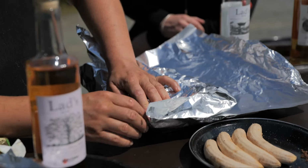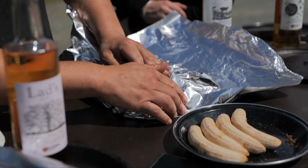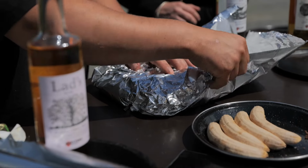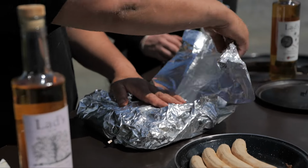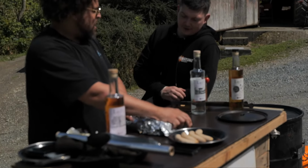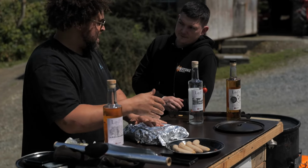The meter probe has just poked out the side. I'm not worried about that. I do want the liquid to escape. We've got all that butter in there as well. But by wrapping them up like this, we're going to stop the outside corners from drying out. Right, okay. And it just means that they'll get really, really tender and really soft.